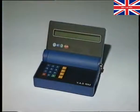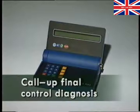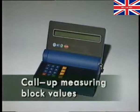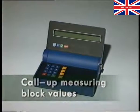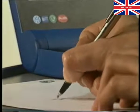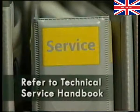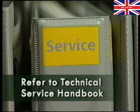2. Use the 1552 to interrogate the fault memory. Carry out a final control diagnosis check and call up the measuring block mode. Note down the details of all reported faults. Erase the ECU's memory. 3. Refer to the Technical Service Handbook. The book lists the most frequently reported problems and their likely causes. A few minutes spent looking through this could save you hours of wasted effort.